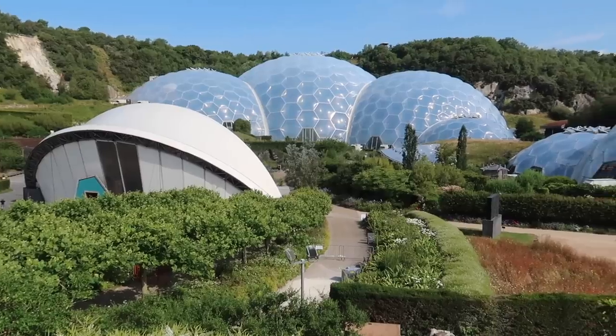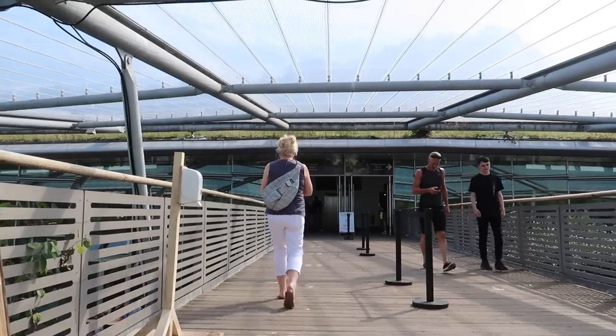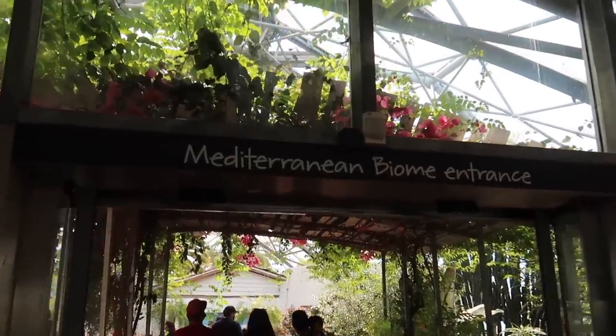No visit to Cornwall would be complete without a visit to the Eden Project. You'll find it near St Austell. It's the brainchild of Tim Smit, who created biomes in a former China clay quarry. You've got complete paradise to walk through there, representing both a rainforest environment and also a Mediterranean biome.